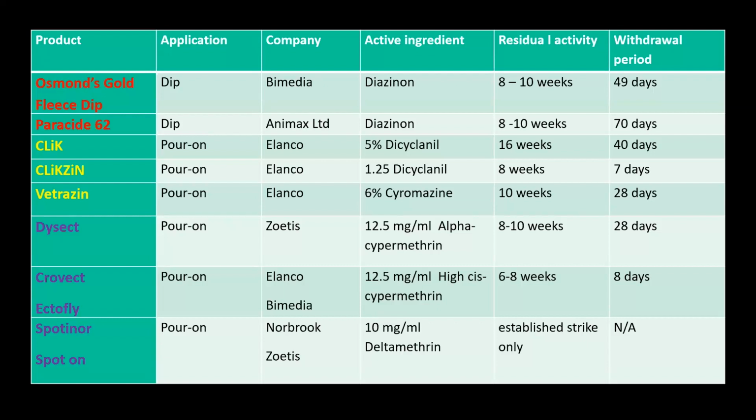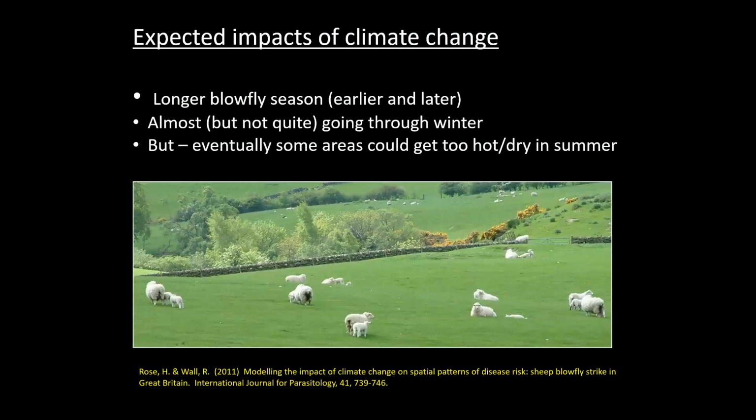So for the other products, it's really a question of thinking fairly carefully about the residual activity of each of those products and the withdrawal period, and then linking in the time of application with those two factors: how long the animals need to be protected for, and what the withdrawal period is. So, for example, if you were treating ewes at the beginning of the season and you didn't want to have product on those animals when they were sheared, then you would pick something with a shorter period of residual activity, so that the product wasn't available at the point of shearing. So you need to link in exactly which product is being used with when it's being applied and for which category of sheep.